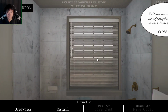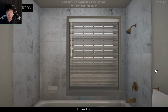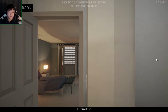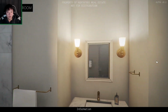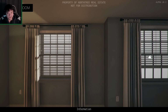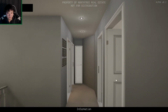Some real thick hair. Marble counters and tilings add a sense of luxury that helps you to unwind and relax after a long day. Ooh, you sure are about that? You certainly are. Sounds good. Sounds good, man. Oh, look. And you need to close this door. So if I need a poop and peace while someone does other things? Wow. That's insane. My gosh. What a goddamn nice house this is. How lovely is that?